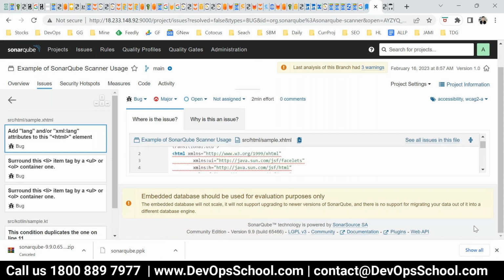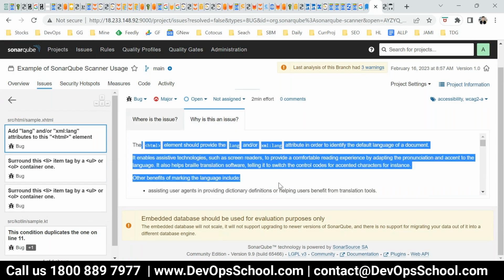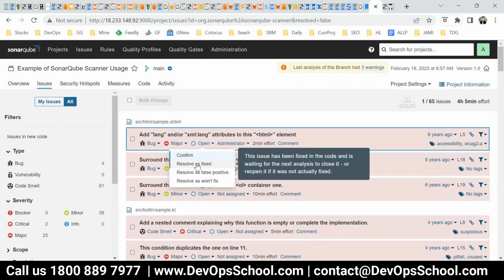Okay, so it'll give you which part of the code and all. Why does this have an issue? So this is the documentation for it. All this stuff you can go ahead and do. Now you can comment on it, see the 2 minutes effort, assign it to someone else, and open issues, whether it's resolved, whether it's fixed or something like that, you can work on it.